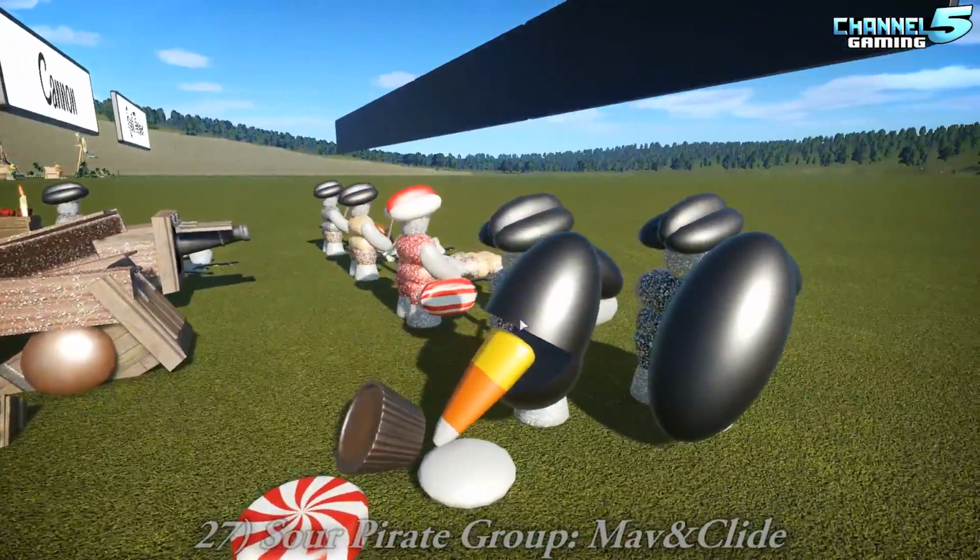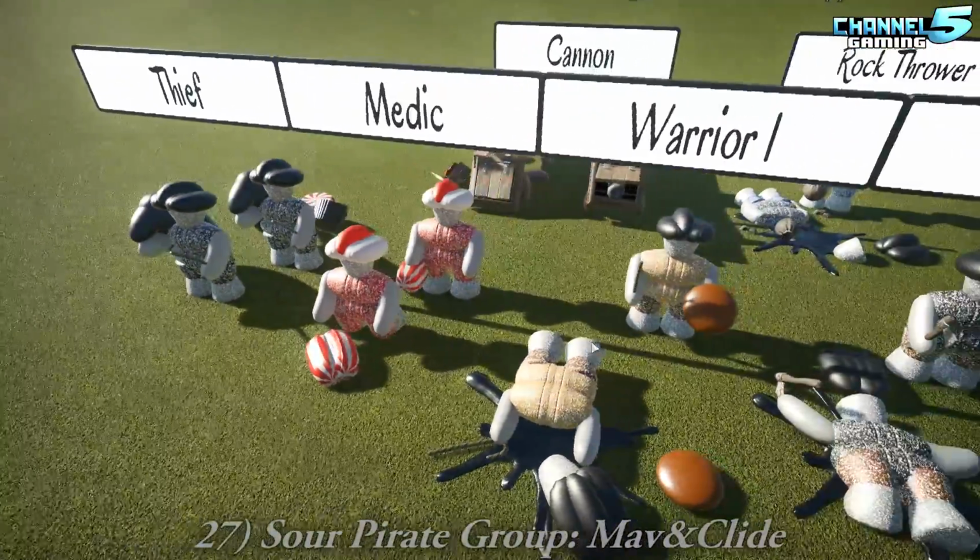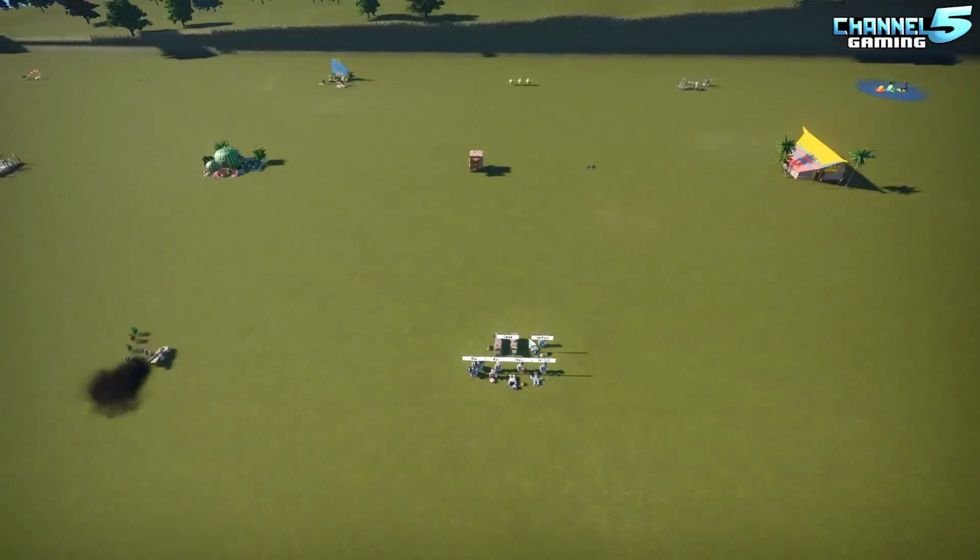Pretty cool. The candy bag. Very cool. It's all poured out. It broke. Awesome. The medics.